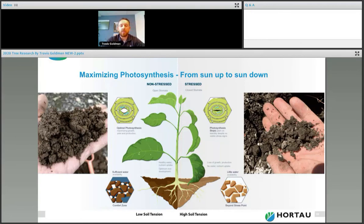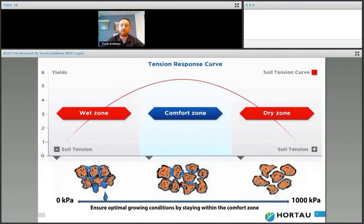As far as with best management practices, we're trying to make sure that we're maximizing photosynthesis. And the way that we can maximize photosynthesis is making sure that transpiration is continuing throughout the day as the tree ends up picking up water. During dry soil conditions with high soil moisture depletion and high soil tension stress, stomata have to close to retain turgor pressure until water is reapplied to the field. At this point in time, it's a stress situation and photosynthesis is compromised.